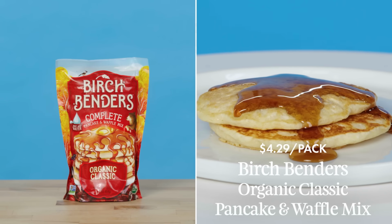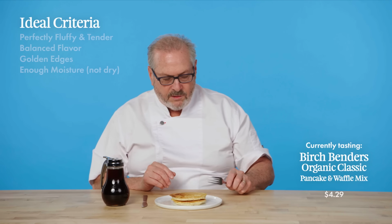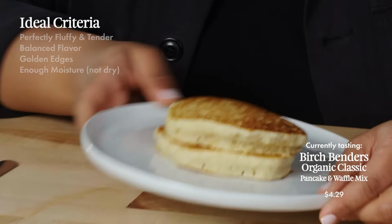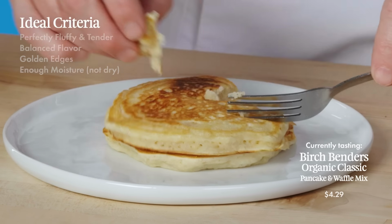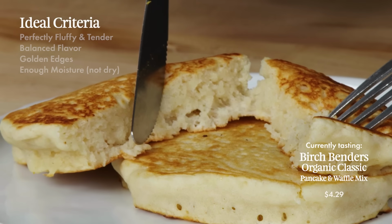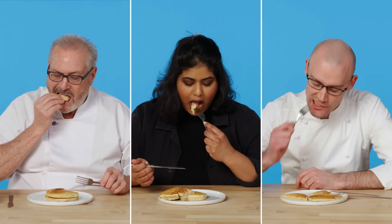Birch Benders Organic Classic Pancake and Waffle Mix. These look amateur, like my 4-year-old grandson could have done these. Very chubby pancakes. They're tough and gluey and really kind of almost raw in the middle, even though I know they're cooked. It has almost like a yeasted dough pull. I'm expecting this to be a little bit chewy and tough.